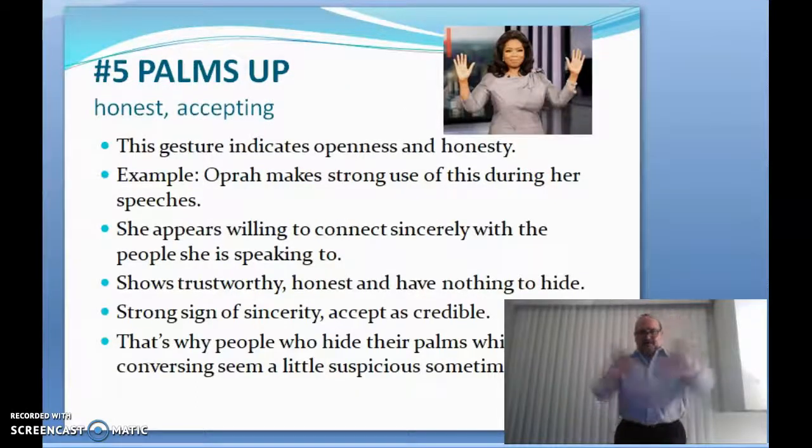Number 5, palms up. This gesture indicates openness and honesty. This is a great one. For example, Oprah Winfrey, when she speaks to her audience, has her palms up. It shows trustworthiness, honesty, nothing to hide here. She's sincere, she's acceptable, and she's credible to her audience. And that's what you want to see.